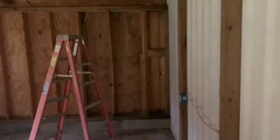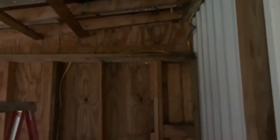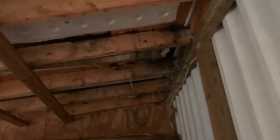I am not really sure what was in their mind when they were doing this. I already pointed out the fact that they just caulked the seam, which was the wrong way to do the roof. It needed flashing up there, which caused it to leak. I'm sure it's always leaked. That might be why they stopped finishing it.